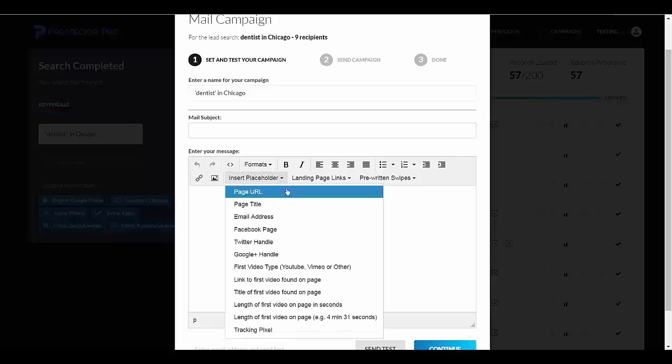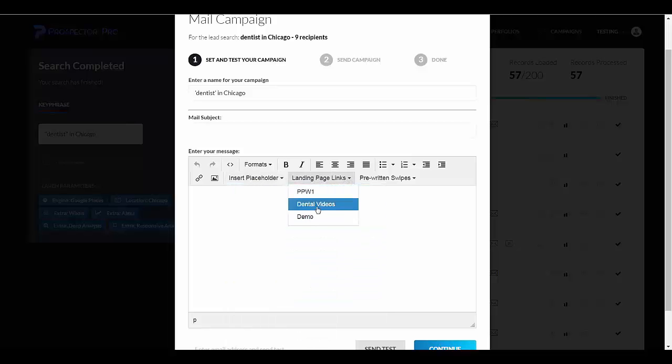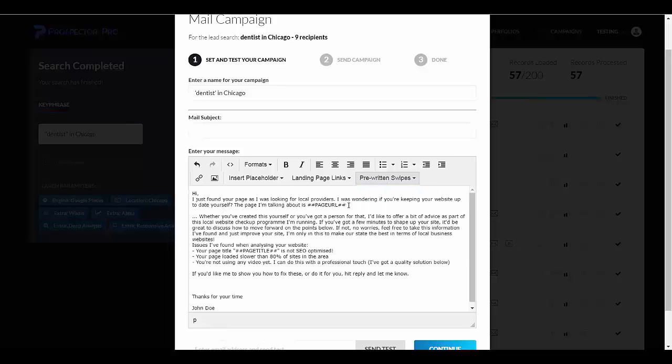So we've got our placeholders, same as the landing page builder, that's going to personalize the emails based on their information. And then these are the landing page links. So that will put the link to their own personalized landing page inside of the email. And we have 2 pre-written swipes for you that can be easily modified to fit digital marketing other than video. So you can see here, it's already got the personalization placeholders added in for the page URL and the page title, and you can always add in more if you want.